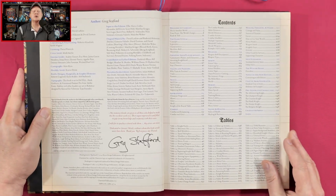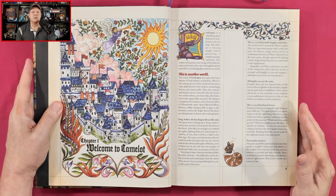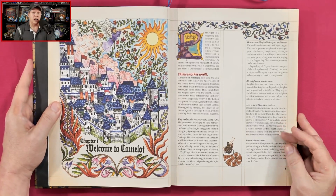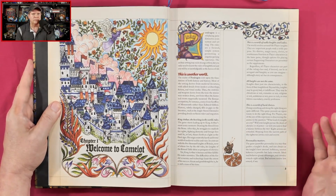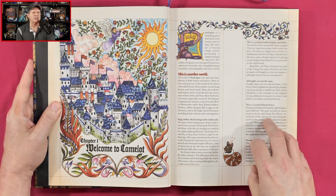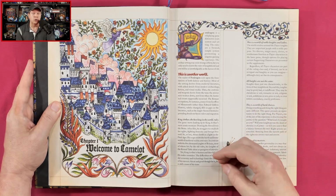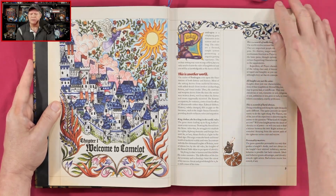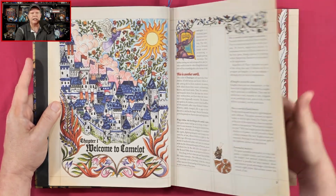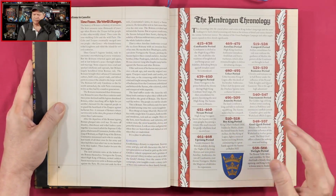If you're not familiar with Pendragon, it is a role-playing game that's built on the legend of Camelot. King Arthur, Merlin, Knights of the Round Table. This is a game that is inspired by the legends of King Arthur. So tales like Le Morte d'Arthur or The Once and Future King. This is not looking to simulate any historical period by any stretch of the imagination.